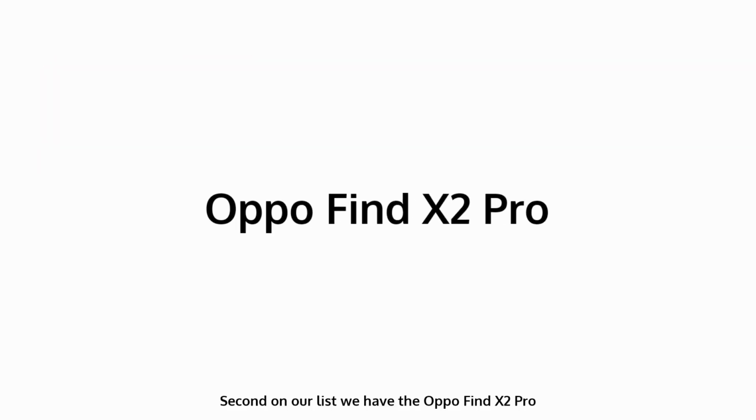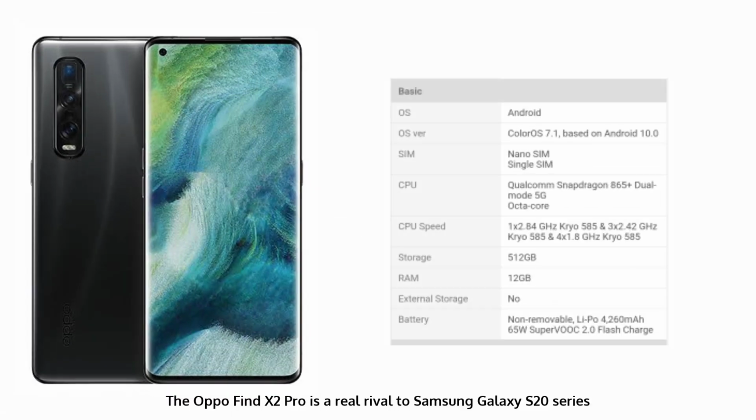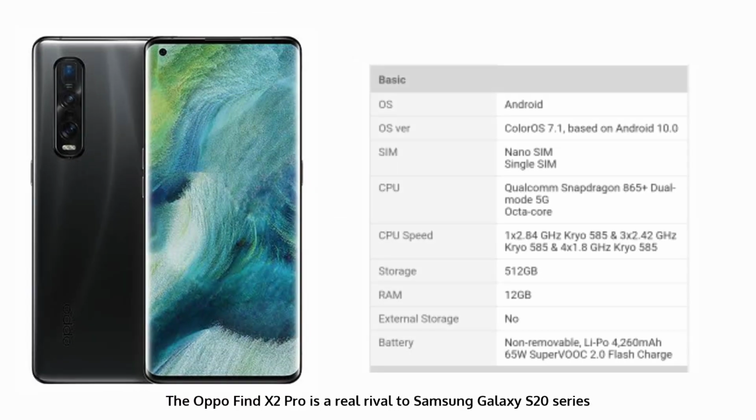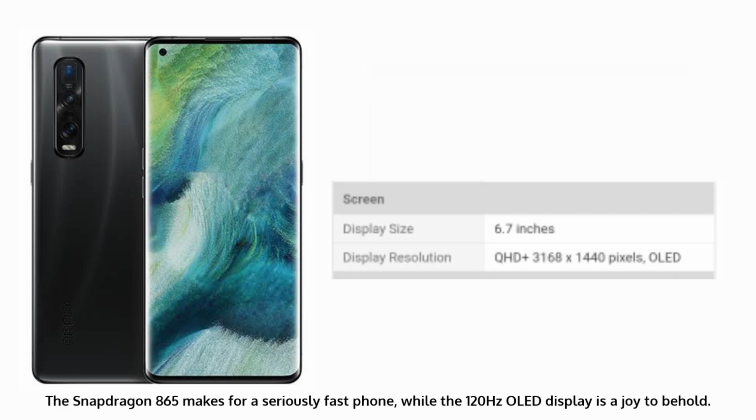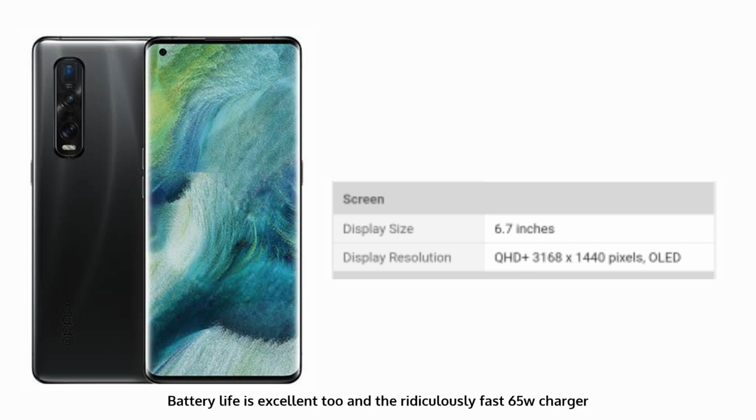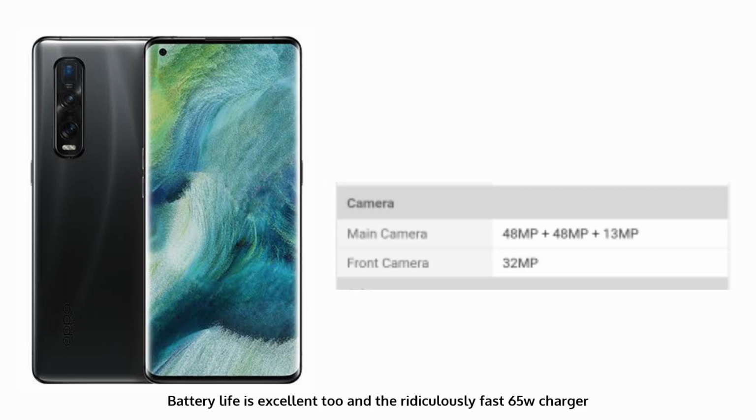Second on our list, we have the Oppo Find X2 Pro. The Oppo Find X2 Pro is a real rival to Samsung's Galaxy S20 series for the crown of best Android phone, and it's currently the best phone you can buy. The Snapdragon 865 makes for a seriously fast phone. The 120Hz OLED display is a joy to behold. Battery life is excellent too, and the ridiculously fast 65-watt charger makes up for the lack of wireless charging.